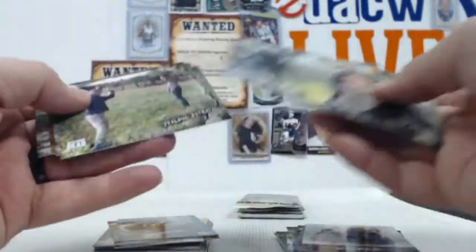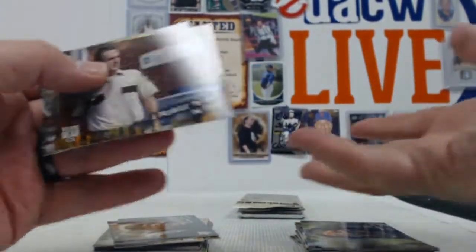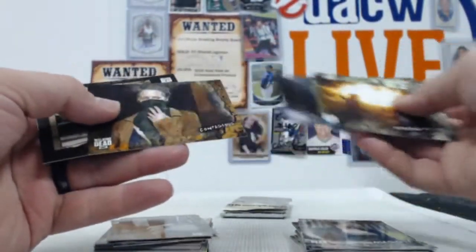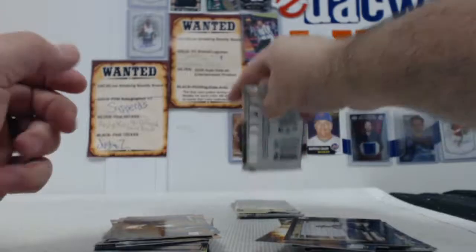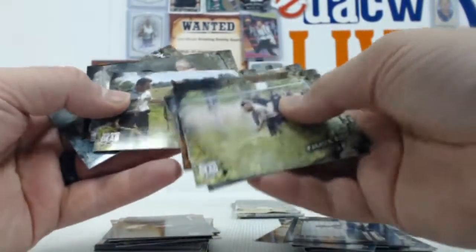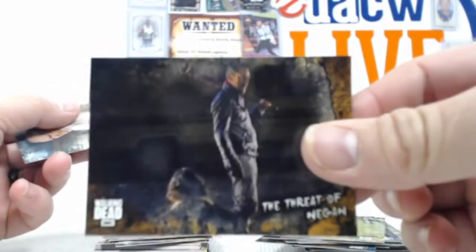Alright, solid stuff here. Relic, auto, sketch, and numbered parallel. Pretty much checked off. The only thing you're missing is a printing plate. Promise to keep in touch, parallel, Maggie. More Carol. All the old pudding. Eating pudding on a rooftop during the zombie apocalypse. The threat of Negan.